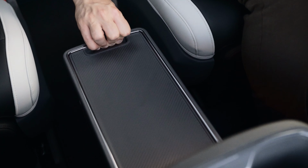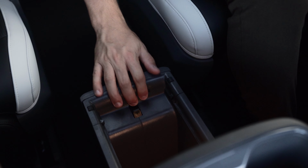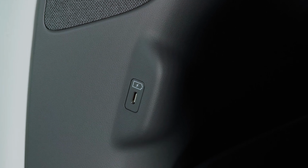It acts as like a little table, has some storage, it's got some nice lighting. That's pretty cool, I do like that. Another cool thing, USB-C on these front seats. So if you need USB-C, you have 2 ports here as well. A little bit of extra storage here. You want that, that's there. It's honestly a really nice place back here.